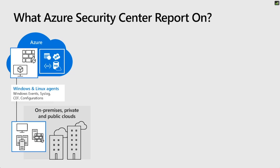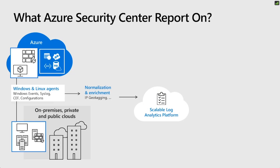So how we are actually doing that is by using Windows and Linux agents, which then can go and get the Windows event log or syslogs or configurations from these specific servers and other services as well. We then do some normalization and we add some additional information to these logs with the agent, because then we can make some smarter decisions and give you some smarter recommendations as well. These will be then stored in a scalable log analytics platform, which we're going to see a little bit later, where you could already go and export these logs to Excel or Power BI and do your own analytics on it if you wanted to.